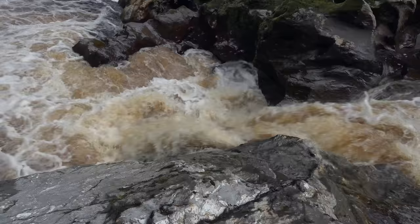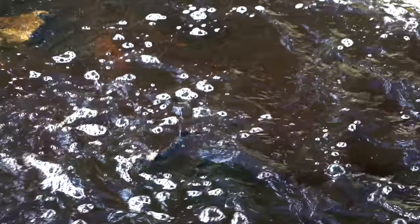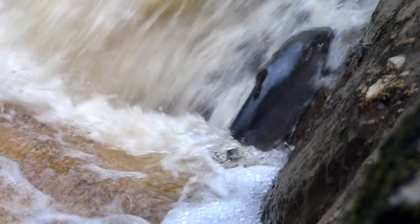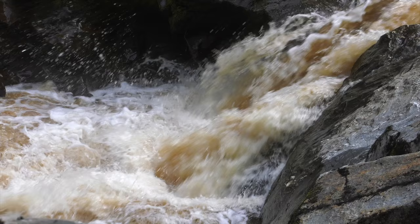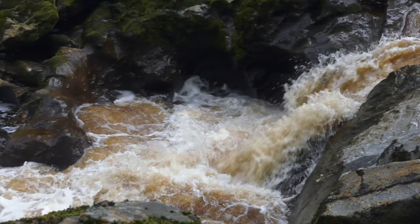The rise in water is a trigger for the salmon to start running. In the process, they deliver a spectacular show of tenacious determination as they move up the river to spawn, as they've done for thousands of years.